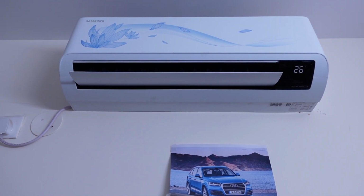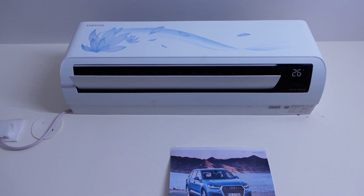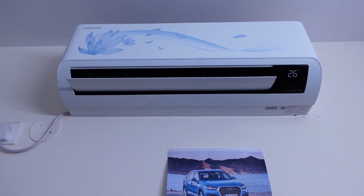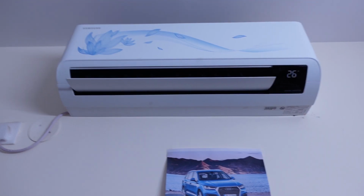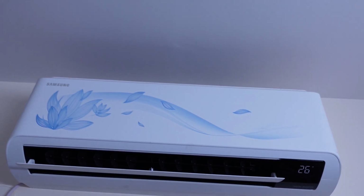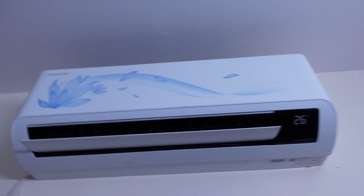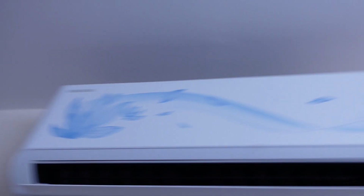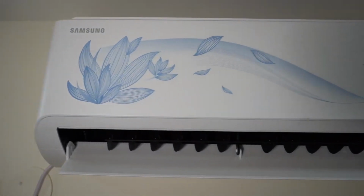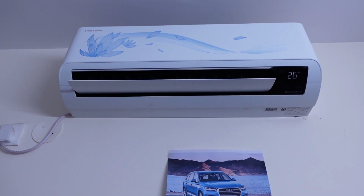Moving to the build of the Samsung, it is similar to LG but sort of in a worse way. The floral design is good. If you don't have that floral design, there's nothing to take home in terms of design. It has that black box type of thing for the display below, and the gills look wide like shark teeth. So design-wise, build-wise, also great.